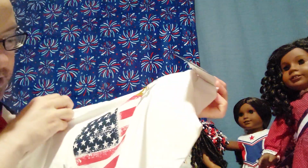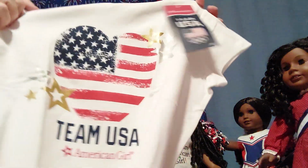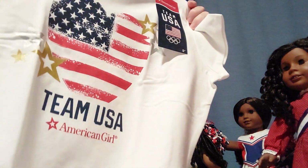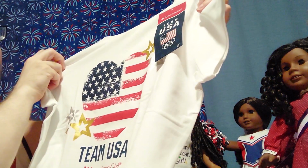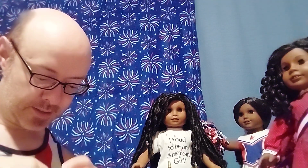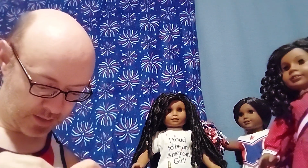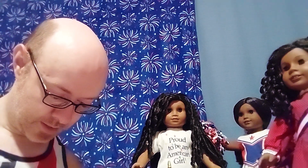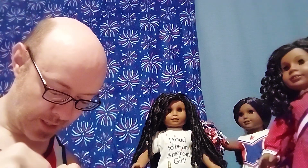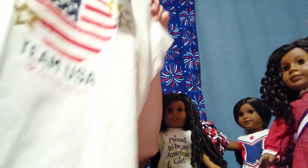So yeah. And, oh man, let me show at least the frame. Yeah, so the stars are gold and silver metallic. And this is a flat print, or not flat, but non-metallic, of Team USA American Girl. So yeah, let's see. How does this work? All right. Let's see where the other end is. Oh, they did it. Okay, they did it underneath. My bad. All right, so let's just see.